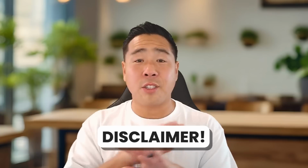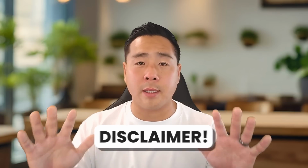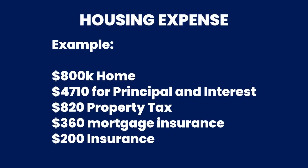So if this was a little bit confusing for you, I'm going to walk through how to figure out your full housing expense. And just a disclaimer, this is just an example, just for educational purposes, but here's a calculation for an $800,000 purchase, assuming 3.5% down and a 6% interest rate. And I'm going to use the same income as before, $180,000 annually, $15K a month. These numbers are just estimates, but on an 800K home, we would be looking at $4,710 for principal and interest, $820 a month for property tax, $360 a month for mortgage insurance, $200 a month for home insurance.